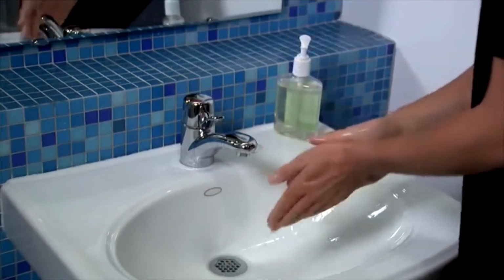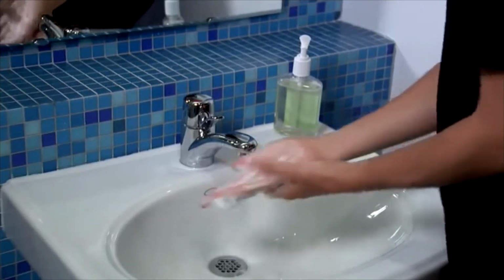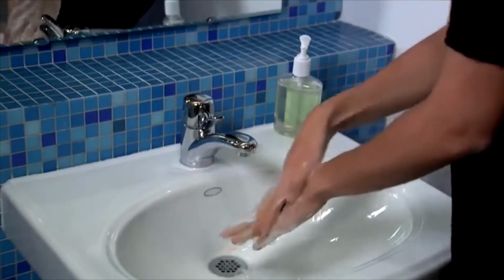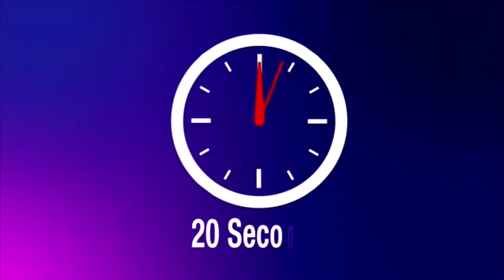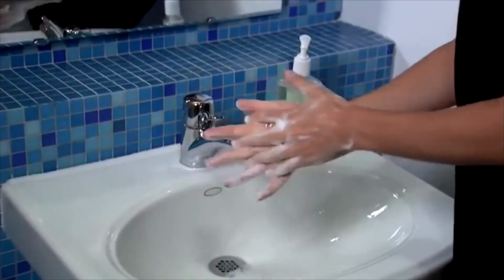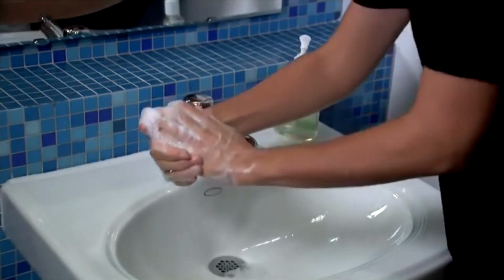Then, lather your hands by rubbing them together with the soap. Be sure to lather the backs of your hands, between your fingers, and under your nails. Scrub your hands for at least 20 seconds. If you don't have a clock nearby, keep scrubbing until you've sung the Happy Birthday song twice.